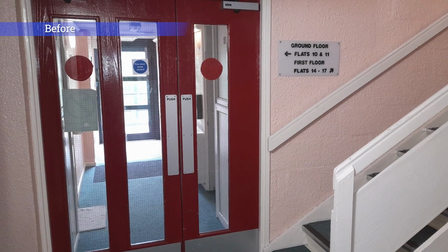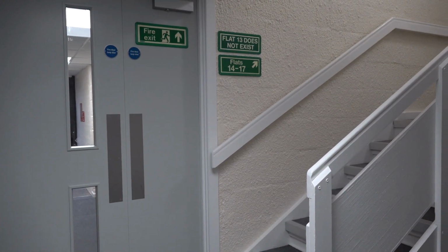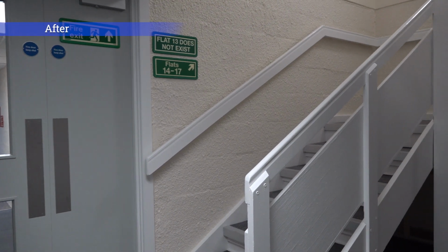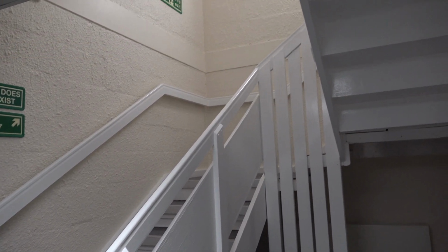areas were improved on. So we did new flat entrance doors, communal doors, Part 1 and Part 6 fire alarm systems, communal lighting, including self-monitoring and notifying emergency lights, fire partitions, passive fire stopping, communal ceilings, flooring, and we did network infrastructure for the CCTV, along with wayfinder signage as well.